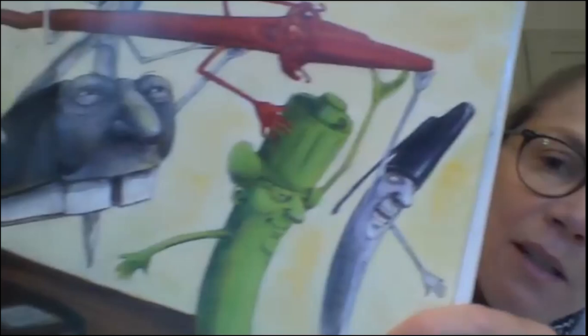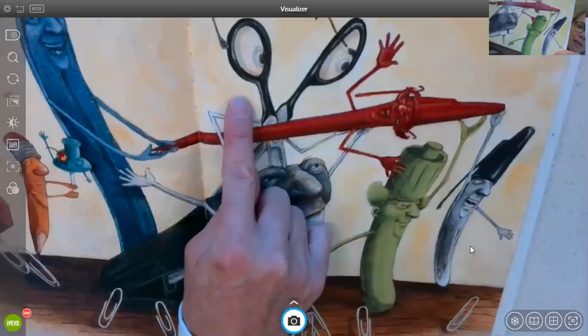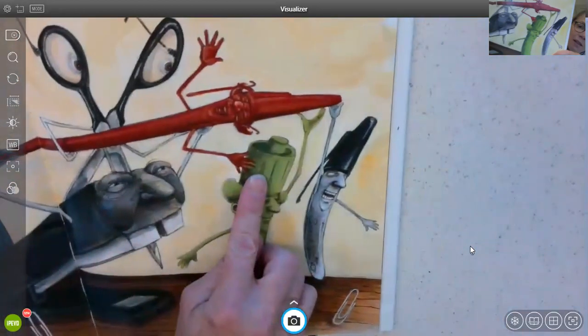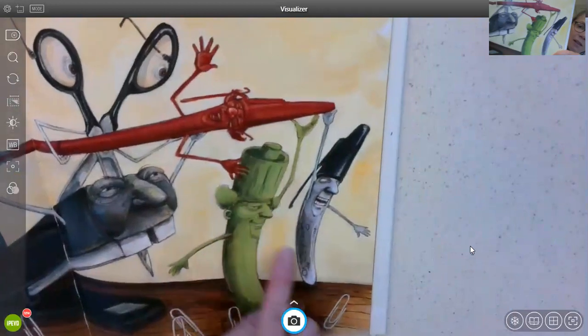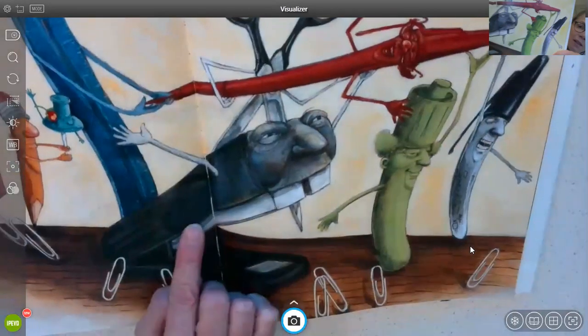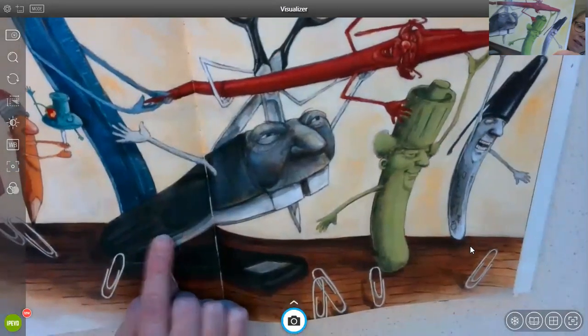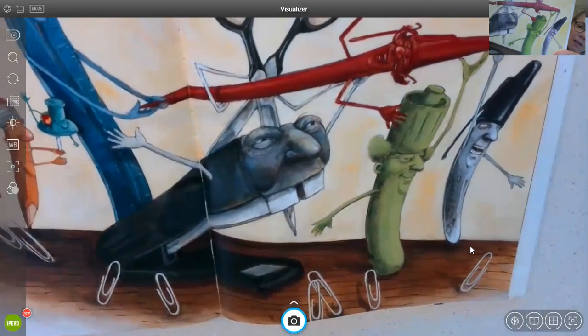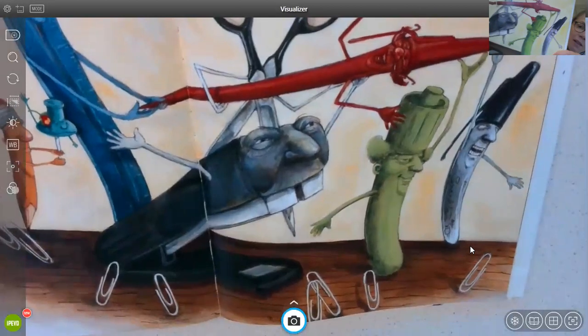If we look closely at it, look at all the characters. Eraser's giving a thumbs up. Pencil's helping out Chinchita. Ruler is carrying red pen. Scissors is carrying red pen. Highlighter is carrying red pen. Mr. Felt Tip Pen is carrying red pen. And Stapler, I'm not sure where his other hand is. No, the paper clips are walking together. How does this page, either the picture or the text, show collaboration?